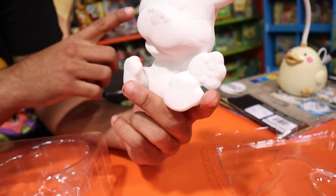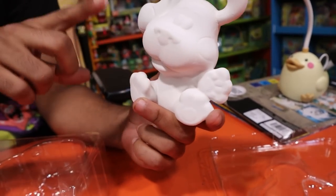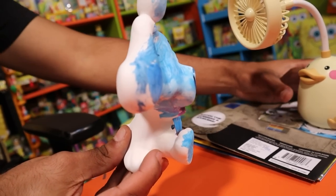I say we get some of this paint out and we just add a little bit of detail and that could do the job. Her name is now Midnight Blue.